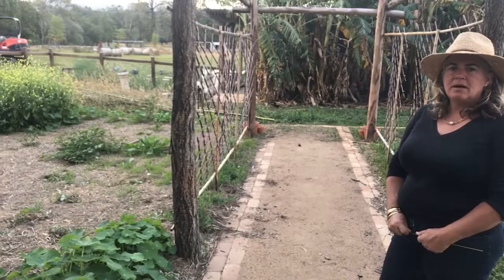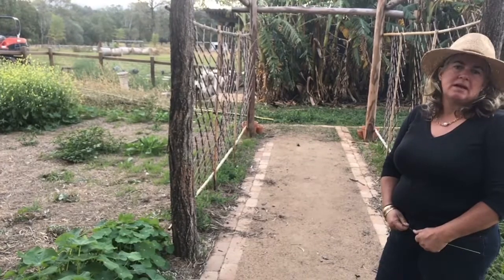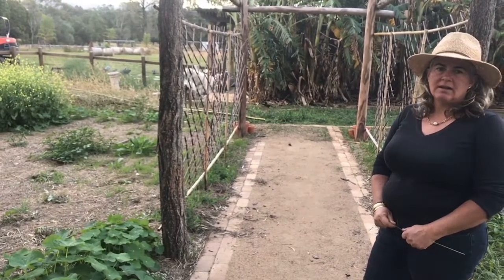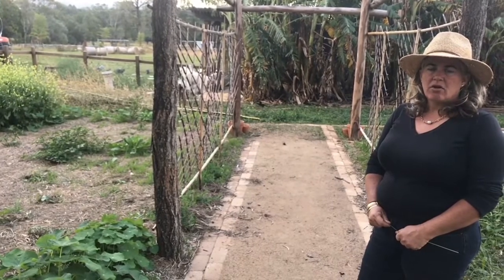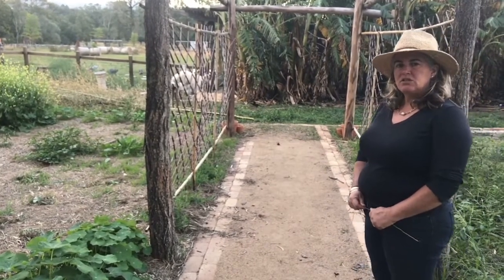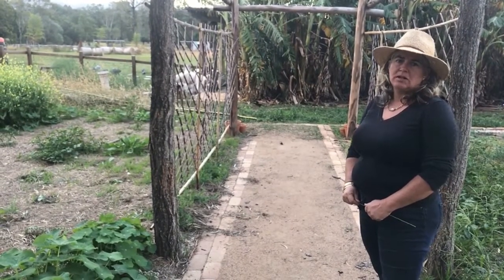Going on this arbor, it was specifically built so that I could grow sweet peas, and I have an heirloom variety that I'm trialing, and I've only planted that variety so that I can save the seed. By springtime, this whole arbor should be covered in the sweetest scent, so I'm really looking forward to that.